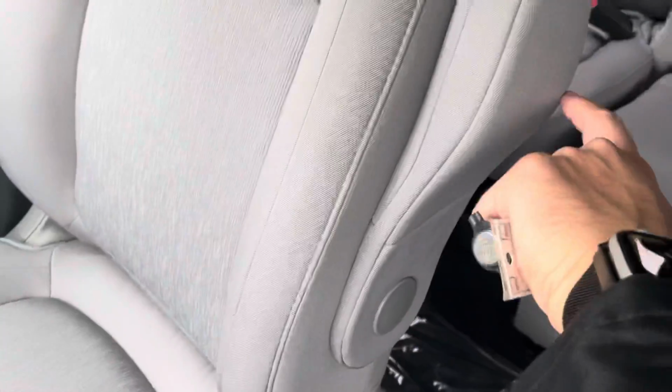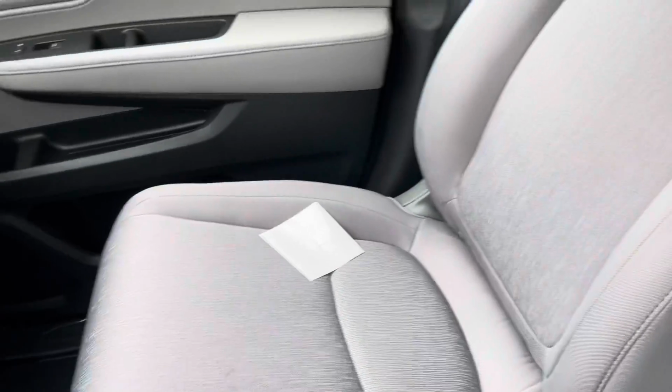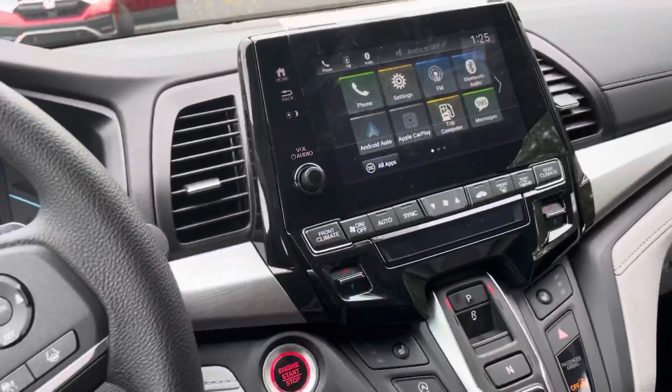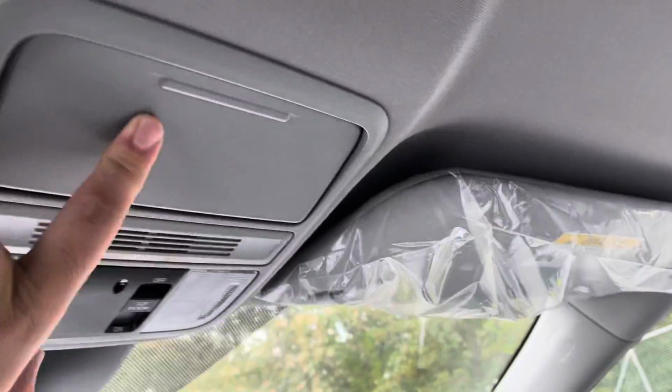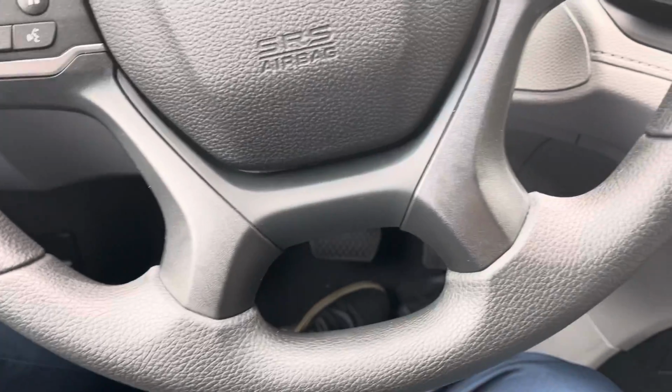And you do have armrests for each one of the chairs that just slide down, just like that. I do also want to mention up here at the top, you do have a sunglass holder and a conversation mirror. So we'll take a quick look at the back seat.